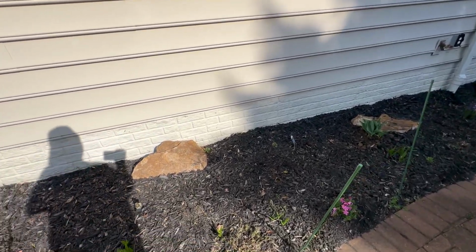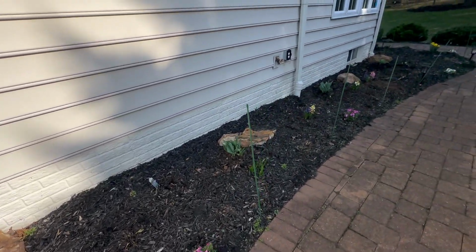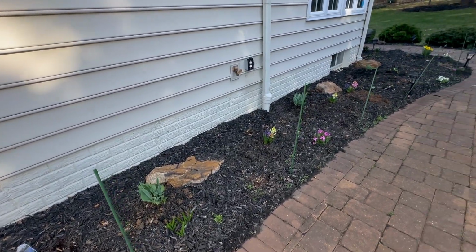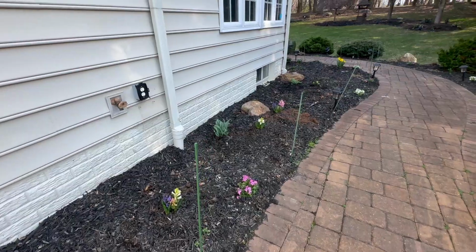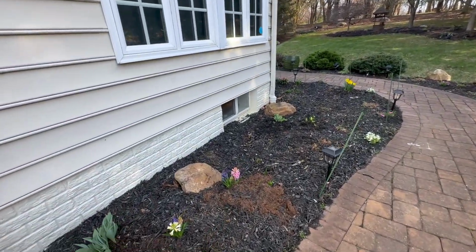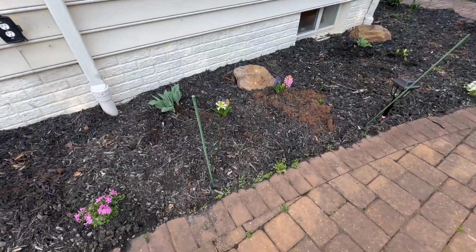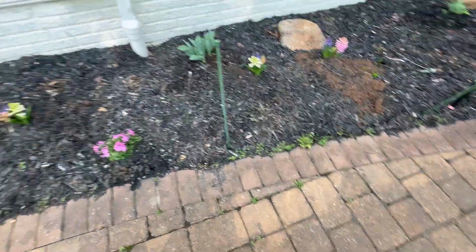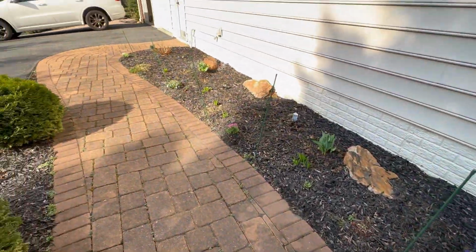And then we added a lot of perennials that come up during the spring or early spring. And then hopefully everything later on will come in and it'll blend and look full and beautiful. We'll see. I didn't get an opportunity to really pick up all of these weeds. They're everywhere. But I tried to get as much as I can.